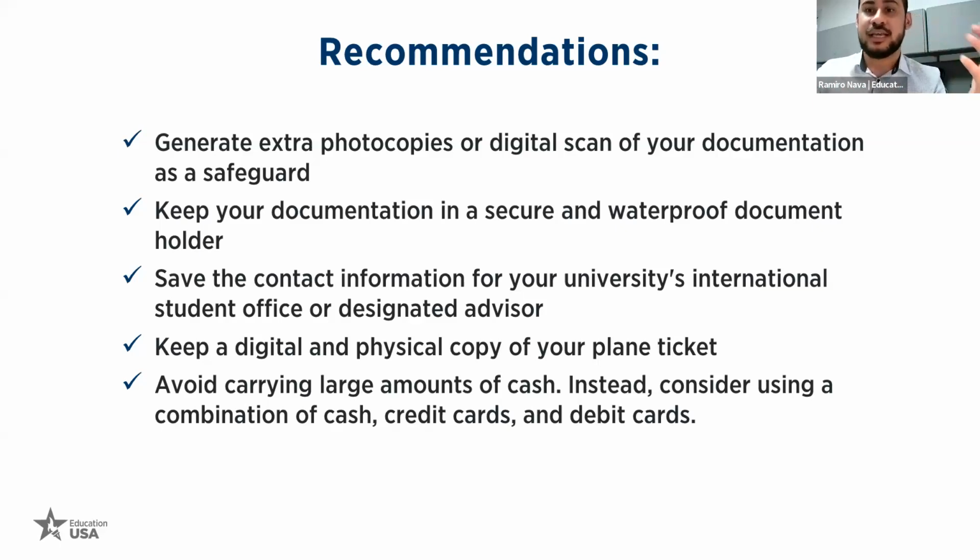Another recommendation is to keep your documents in a waterproof folder. You might be wondering why. Well, sometimes there are unexpected events, for example, accidental spills, bad weather conditions, or anything that may cause any damage to your documents. So make sure to always have those documents secure in a waterproof folder to protect them from any damage, and they will be ready and accessible when you need them the most. So be careful with that, guys.